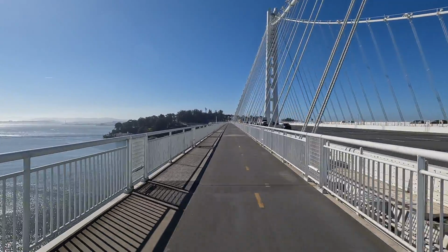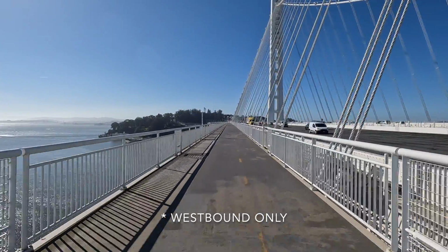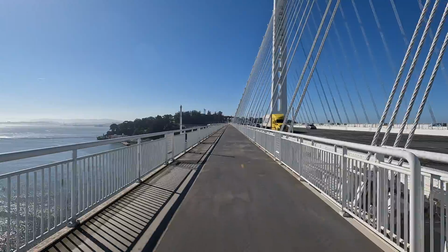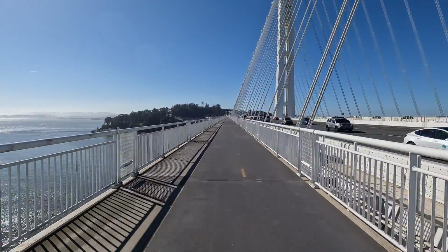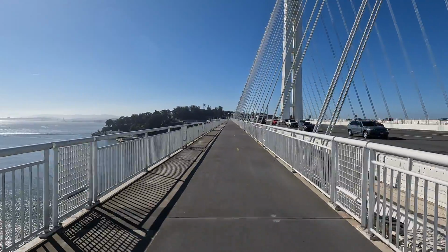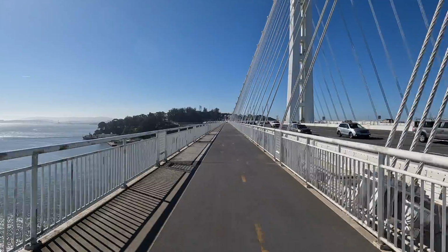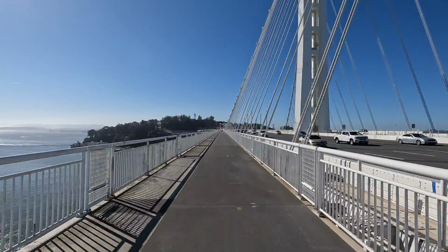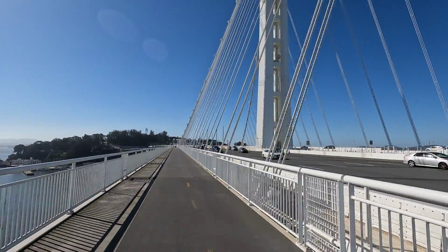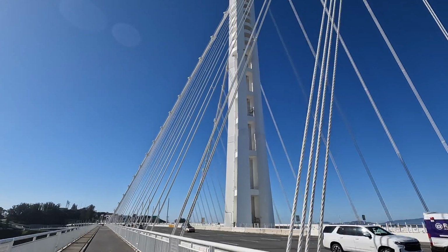The toll to drive across the bridge is $8 on weekdays and $7 on weekends. In 2025, it will go up $1 more. When it opened in 1936, the toll was 65 cents, which is now equivalent to almost $14. You also had to pay the toll in each direction. So if you ever hear somebody complaining about the toll, remind them they're getting a pretty good deal. Plus, how else are they going to pay back the $6.5 billion they spent for it?